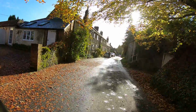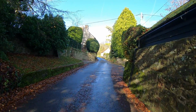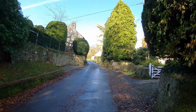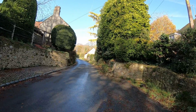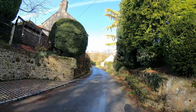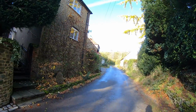Got Cynthia and Steve coming up behind me, and I think up here somewhere there is a folly, and I think it's in the back, at the very, very back corner of Petworth Park. I'm not 100% sure about that, but we're nearly out of the hamlet of Upperton. I think these are the last properties here, actually.